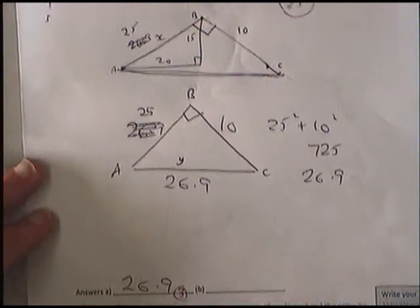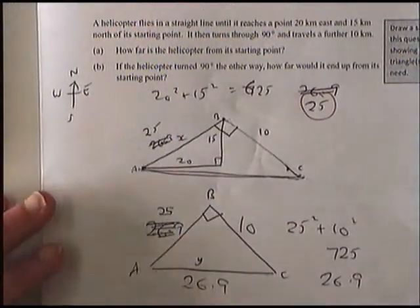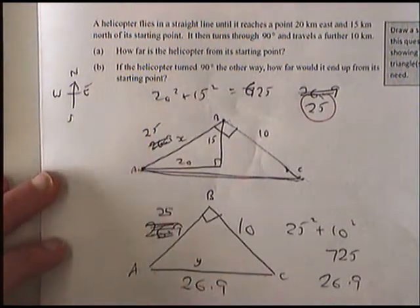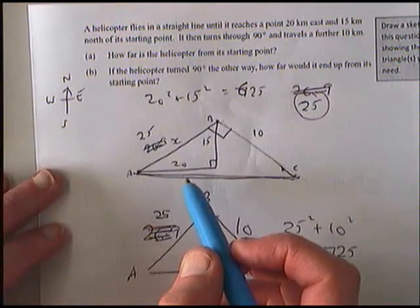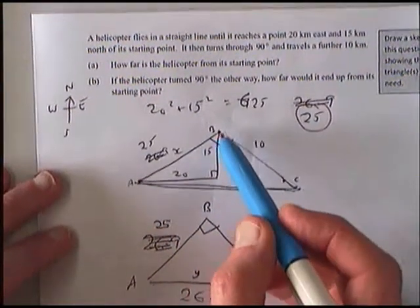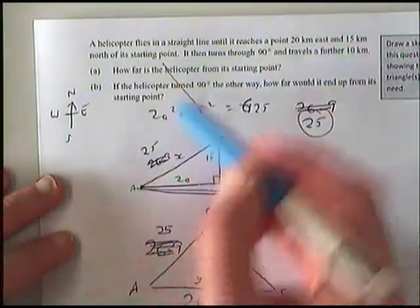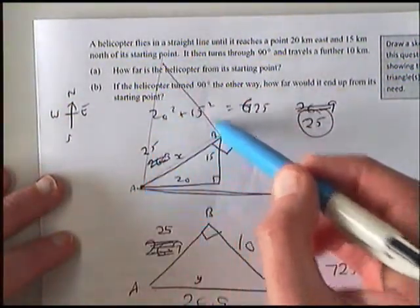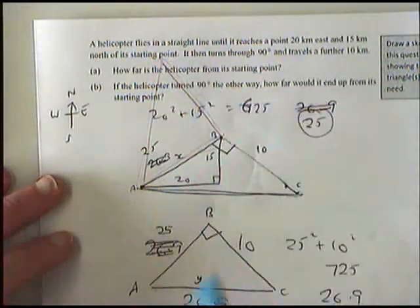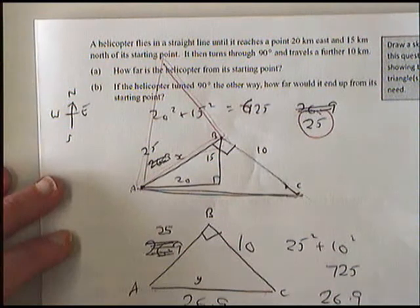Okay? In this question, in part B, it says if the helicopter turned 90 the other way. So if you just bear with me a minute, can we make sure we're all watching, please? After this journey, if the helicopter had turned the other way, it would have gone up there. And what you'd have actually got, this triangle here, if it turned that way, and this triangle here, if it turned that way, are actually just reflections of each other.